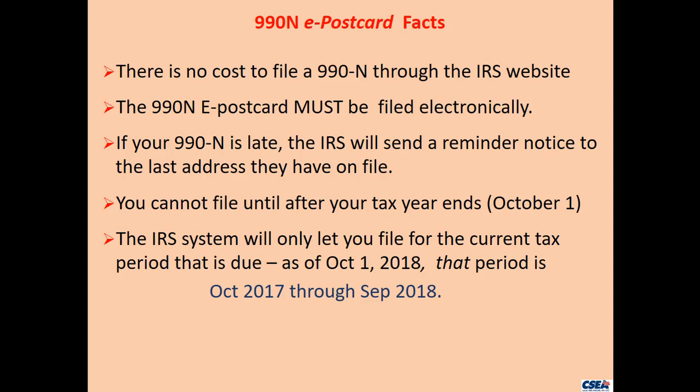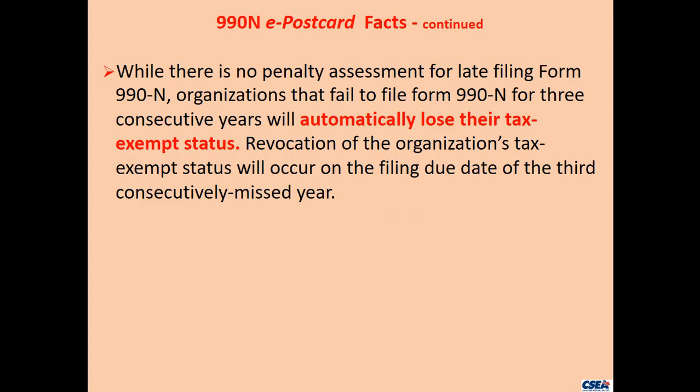If your 990N is late, the IRS will send a reminder notice to the last address they have on file. You cannot file until after your tax year ends, which is October 1st for CSEA subordinates. The IRS system will only let you file for the current tax period that is due. As of October 1, 2018, that period is October 2017 through September 2018. There's no penalty assessment for late filing the Form 990N, but organizations that fail to file for 3 consecutive years will automatically lose their tax-exempt status.